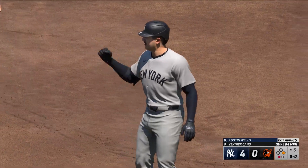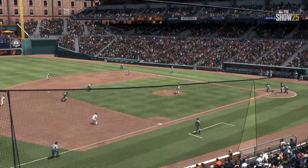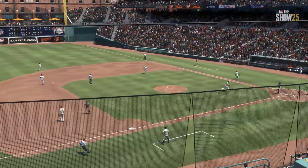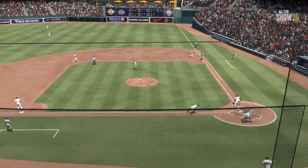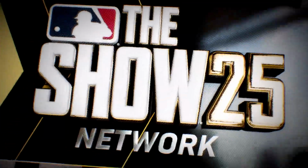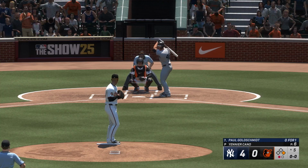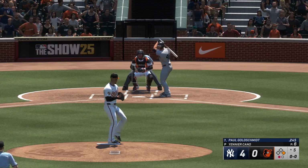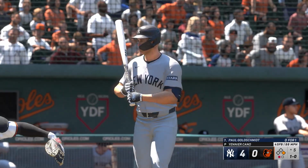Wells picks himself up an RBI. Just kept it simple. Played pepper with first baseman Paul Goldschmidt, the middle of the infield and took it back where it came from, and there was just no one there to knock it down. And Paul Goldschmidt will come up to hit. First offering, that's just a ball. Misses.